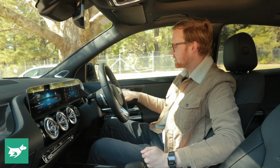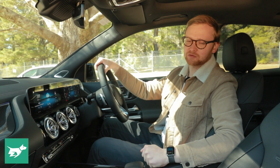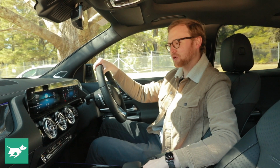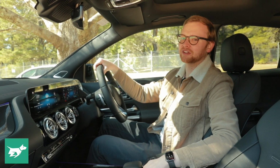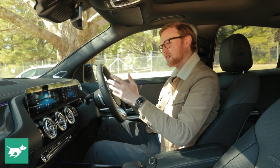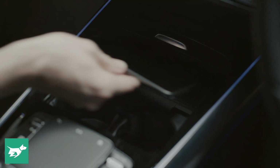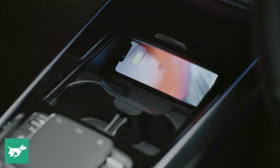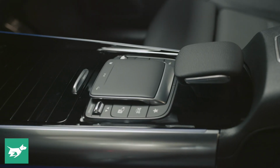We've got memory and available heating and cooling as well for the seats, which is really suitable for Australia. Today, it's freezing, but in about 2 months' time, it'll be boiling, so you want heating and cooling. And practicality is better than most in this segment, to be honest. Big cup holders between the seats, a wireless charging pad, lots of USB-C ports in this car.